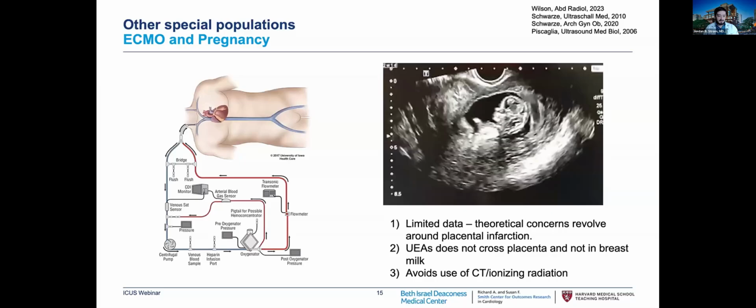Here we can see on the left an ECMO circuit. For those who are not familiar, this is essentially like a cardiopulmonary bypass. It is supporting both the oxygenation as well as the mechanical support of the heart and lungs. And there's limited data in this setting.